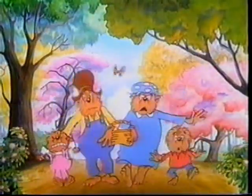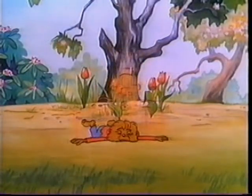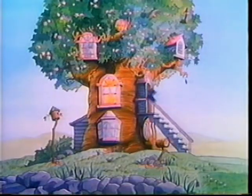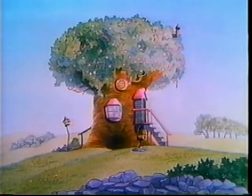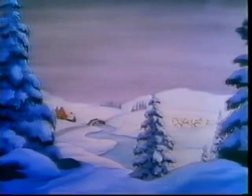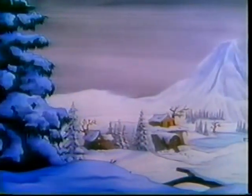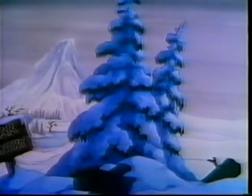Let us turn back the clock to when Brother was the only cub on the block. When the Bears' treehouse wasn't nearly so grand. And a very strange thing occurred in Bearland. No one really knows the cause. A shift, perhaps, in the natural laws. Some unfortunate bit of cosmic bad luck. But somehow that winter, the seasons got stuck.